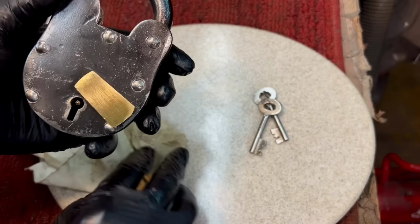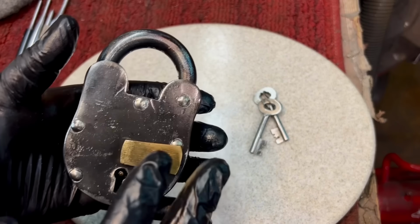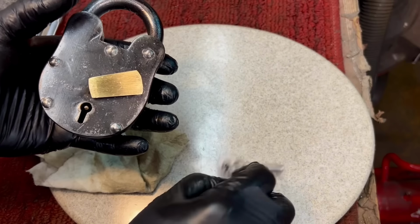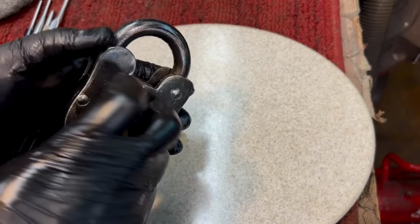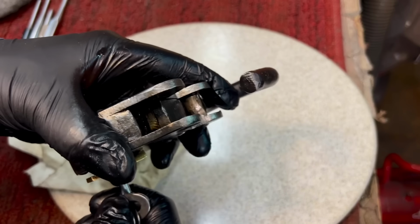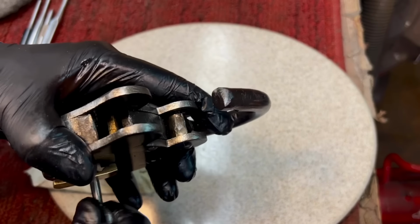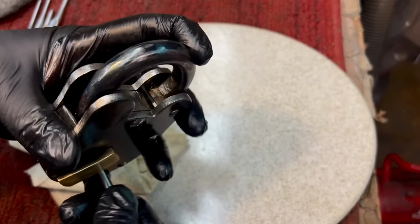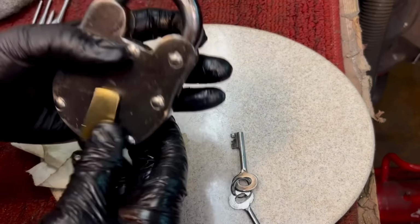The other good thing is when you dip this in oil, now the lock is super hot. When you dip that in oil, all the oil gets into the insides and it makes it super smooth. Let me show you how nice this works now. There's the catch over there. You see it? Watch this. Watch. Just beautifully smooth.